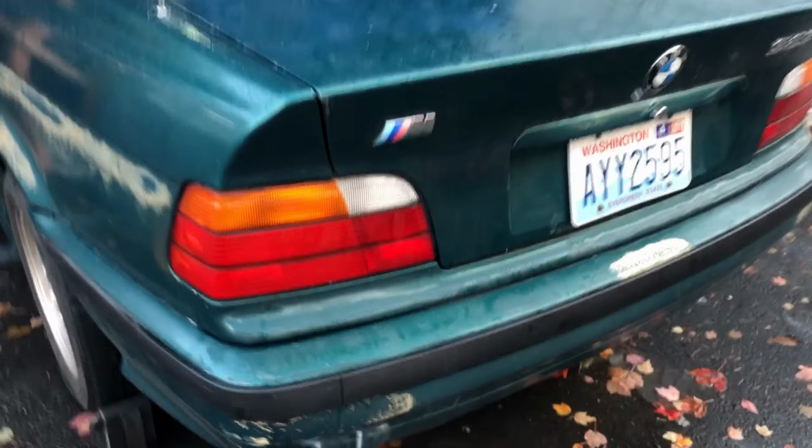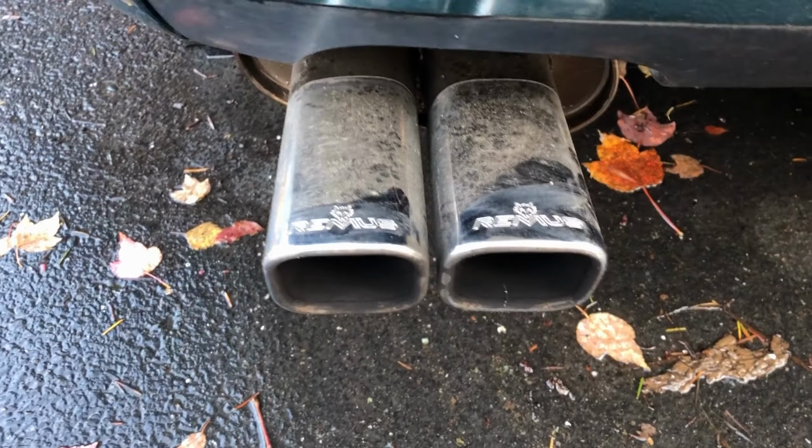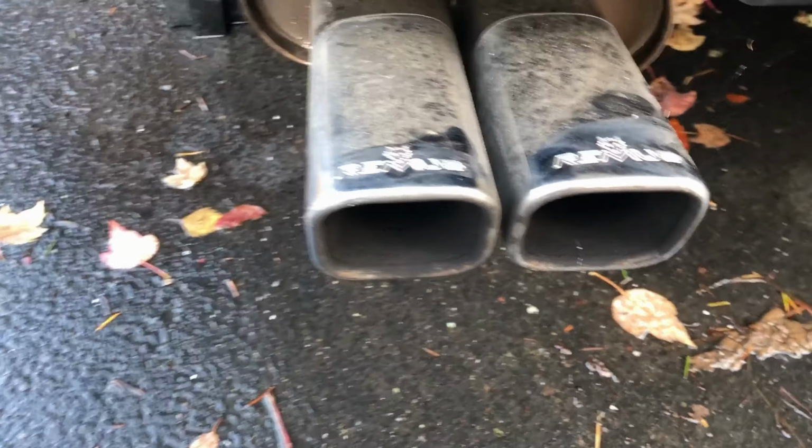It's coming off. Ooh, Remus? So does this have an aftermarket exhaust? It's aftermarket exhaust. Okay, does it sound pretty good? It's loud, but it sounds decent. You got the M3 bumper on? Let's look at it.